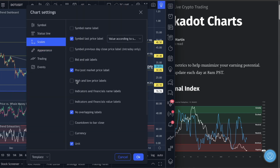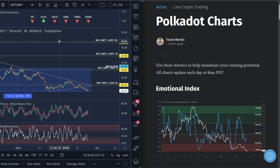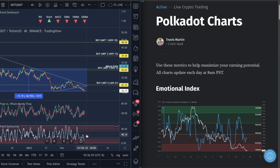If we go to the scales, let's look at the symbol name. My apologies, guys. Let me turn this on under symbol. Okay, this will give you guys a better idea of what the actual chart is that we're looking at. So we're looking at DOT Tether on Binance, and we do trade this on Coinbase. I'm actually in this trade with a lot of you guys. Our break-even's 31.01.